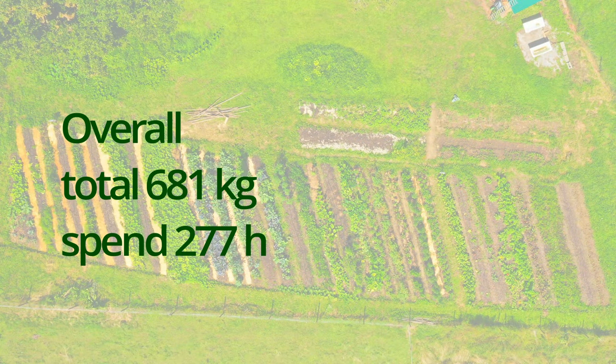Overall, we at least harvested 681 kilograms and spent around 277 hours this season. Of course, this could be in both ways a way higher number, but we do think for our season we did pretty well, as we had to build a lot of infrastructure and got to know the whole process around it. It was super interesting to see what we can improve and where do we want to improve in the coming year.